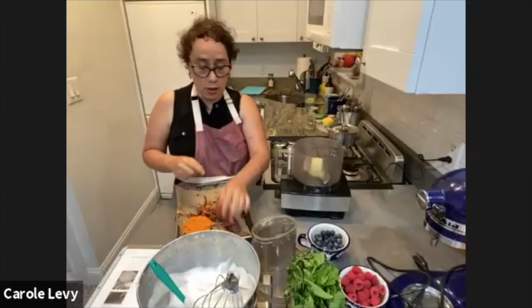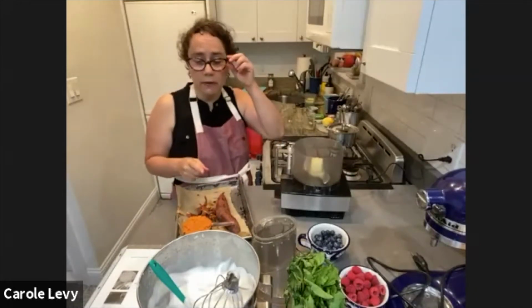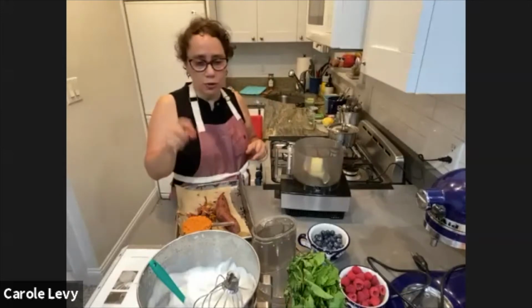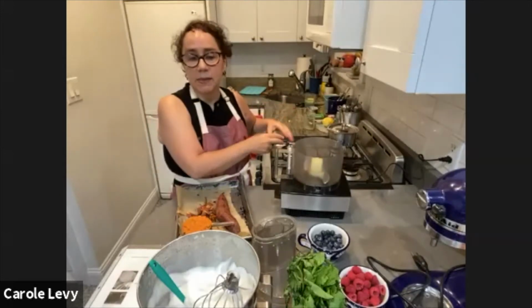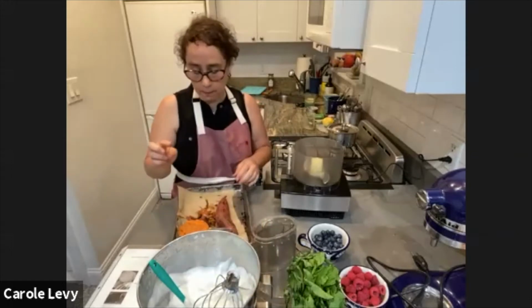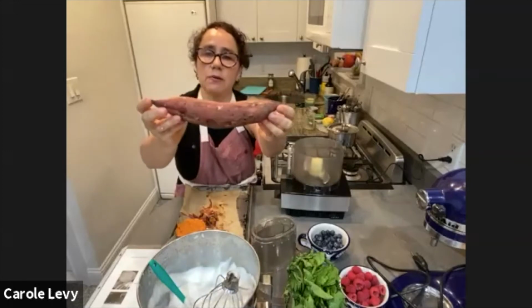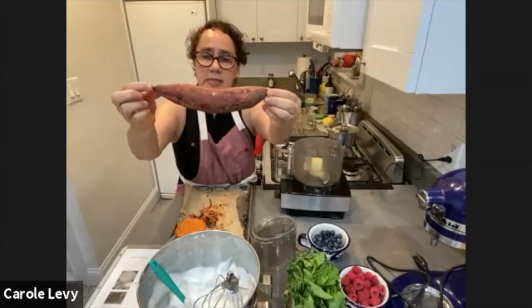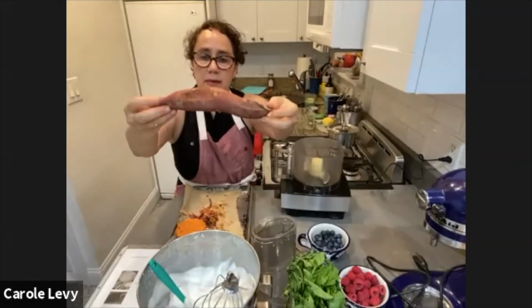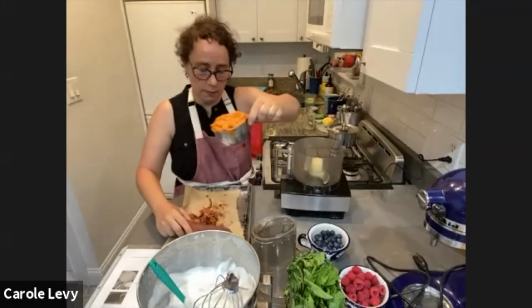I cooked it in the oven. You could cook it in your Instant Pot, which is really delicious. You could steam the sweet potato, which makes it very moist. Actually, I really love a steamed sweet potato. And I just want to show you that the potato that I bought was this big, okay? And this big made exactly 1 cup, okay?